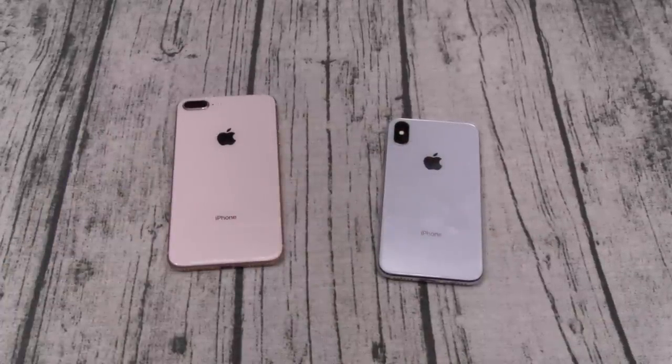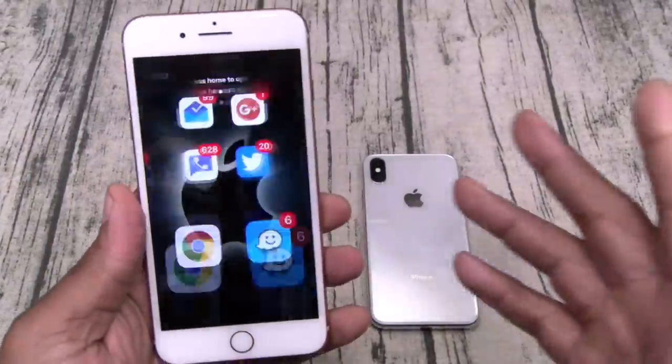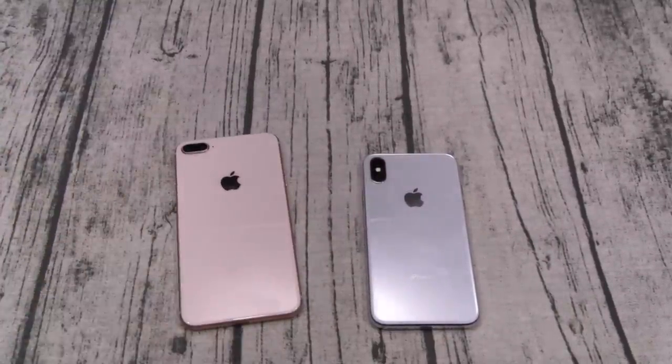Number three, fingerprint sensor. Now, you do have some benefits with the facial unlock on the iPhone 10, but the fingerprint sensor is just way faster and way more reliable, and it's easier to get to when your phone is on the table. We'll talk more about that in a second.